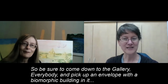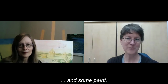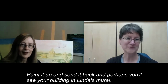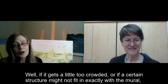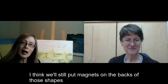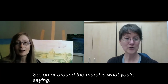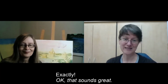So be sure to come down to the gallery, everybody, and pick up an envelope with a biomorphic building in it and some paint. Paint it up and send it back, and perhaps you'll see your building in Linda's mural. Well, if it gets a little too crowded, or if a certain structure might not fit in exactly with the mural, I'm still going to put magnets on the back of those shapes, and we'll put them up nearby on the magnetic wall. So on or around the mural is what you're saying? Exactly. Yeah. Okay, that sounds great.